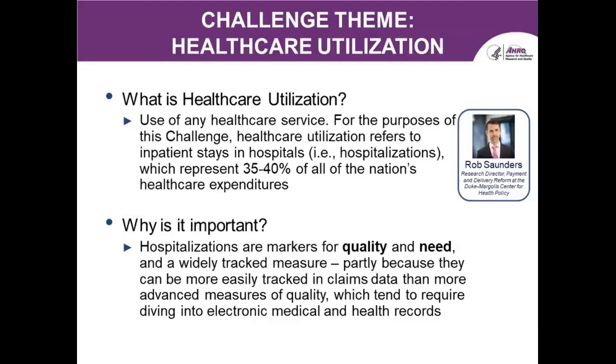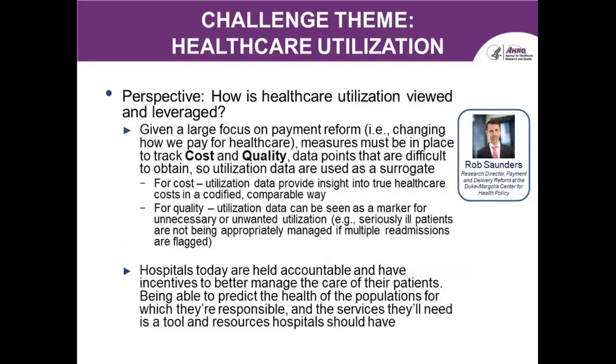If we go to the next slide, another big reason to look at healthcare utilization is just because we're changing how we're paying for healthcare nowadays. There are new payment models out there, and each of those involves different types of measures for cost and quality. You'd think that would be simple to measure, but it turns out both of those are pretty complex.